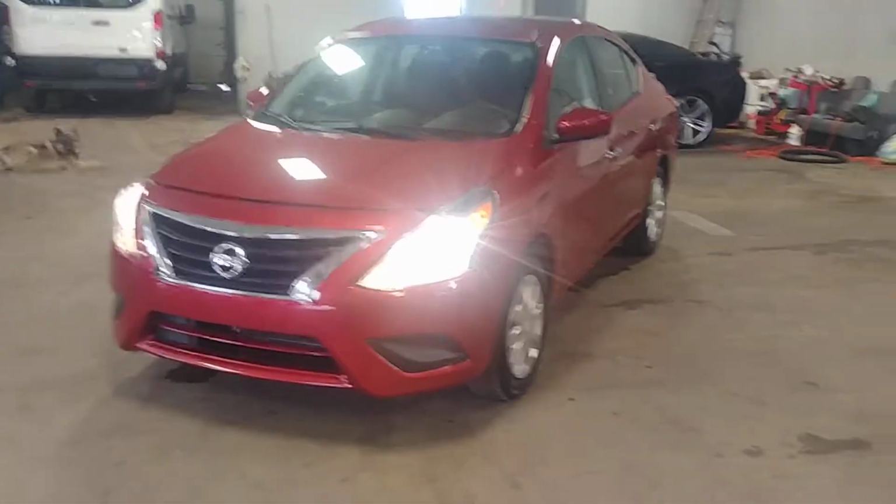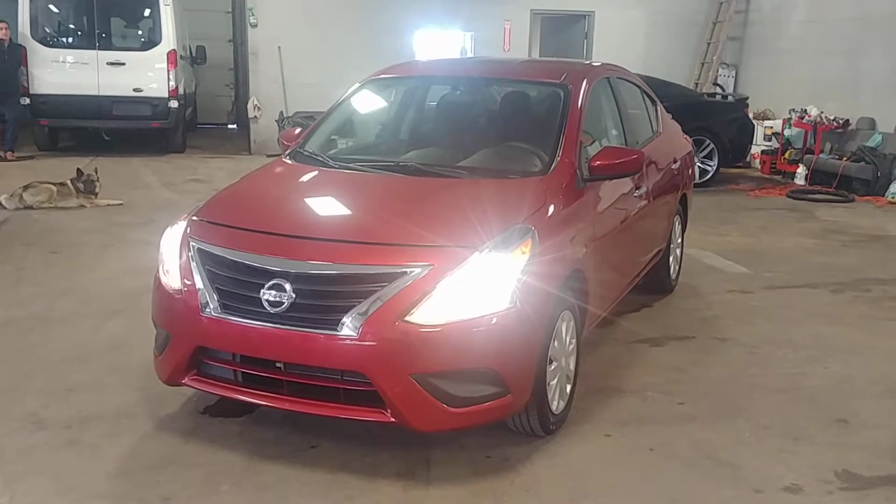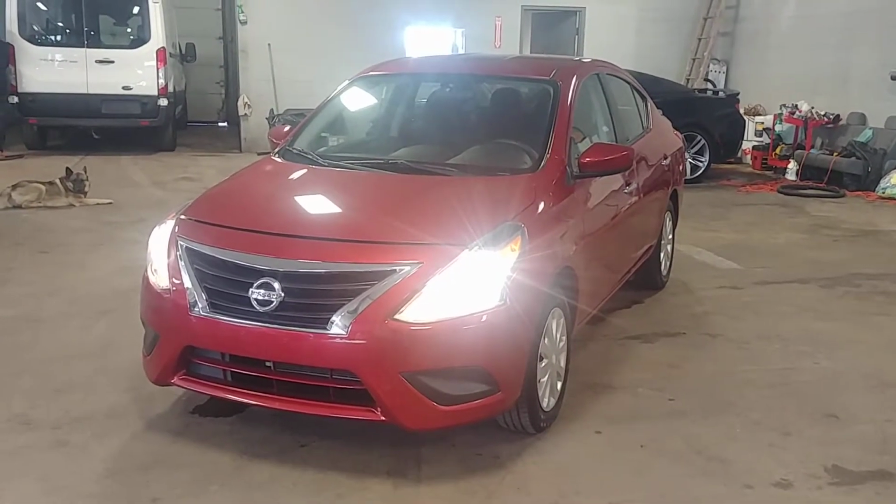Once again, ladies and gentlemen, this is a beautiful 2016 Nissan Versa SV model with 57,000 miles. If you guys got any questions, concerns, don't hesitate to ask.